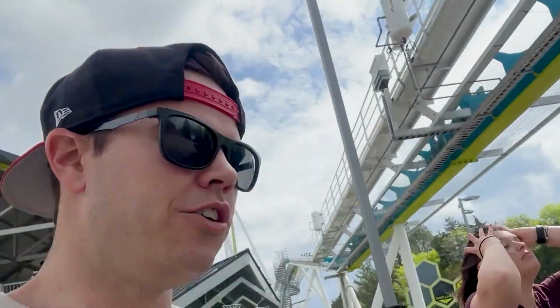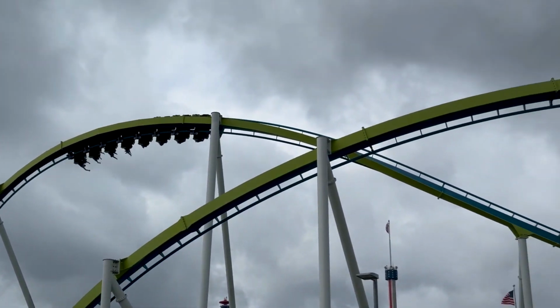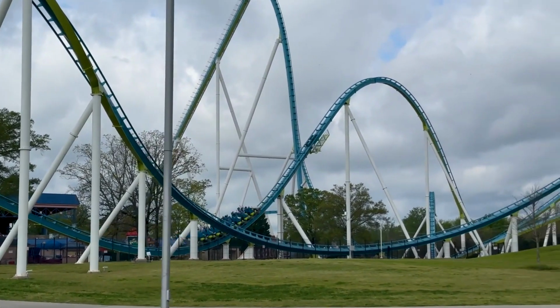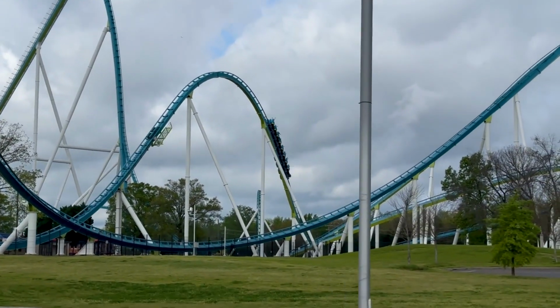Fury, so good, per usual. We're in the 7th row, second from the back. She's running great. As always, great airtime, speed is phenomenal. I was really worried about the wind today. It didn't feel too windy up there, so hopefully it stays like that and we can enjoy it throughout the afternoon, but she's a beaut.